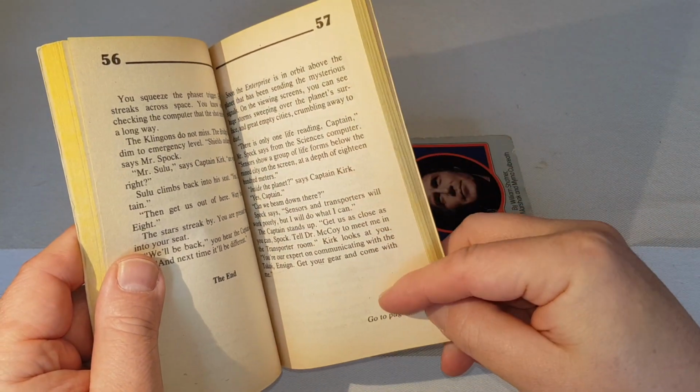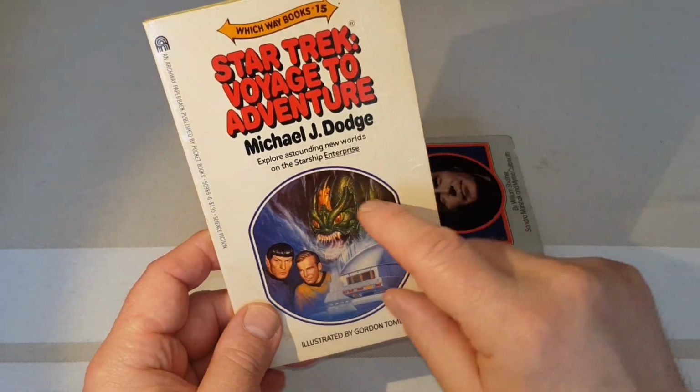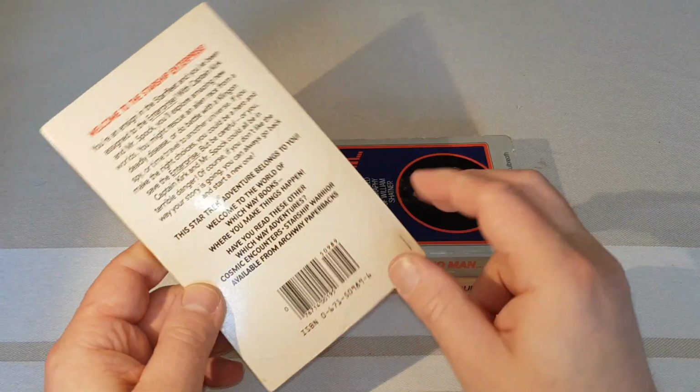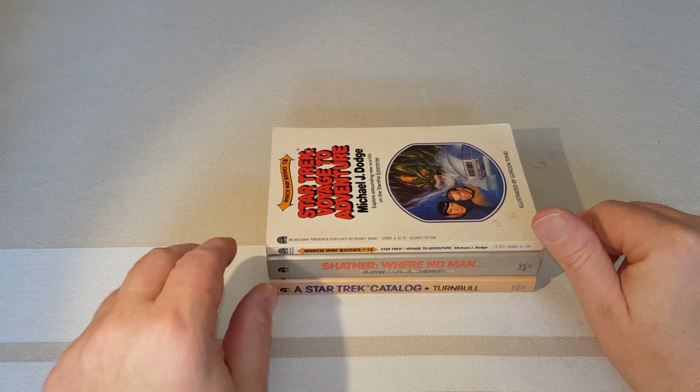Oh, and there we are. You go to page 47. So yeah, choose your own adventure. Great artwork there. It's a shame they didn't make more of that, because it's not bad at all. But yeah, not bad. That's something a little bit different. So Which Way book.